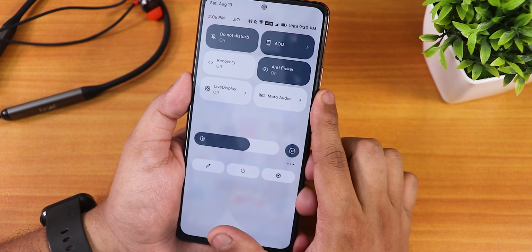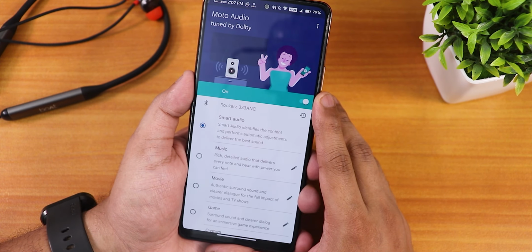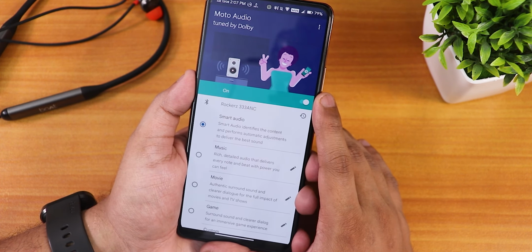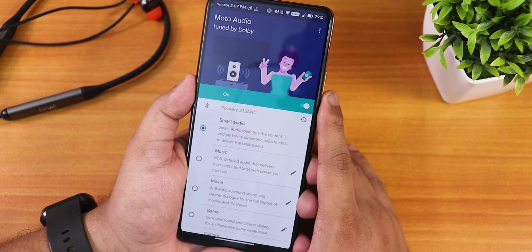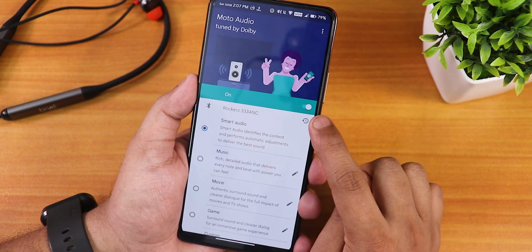And we have the Moto Dolby Audio. Now with this Moto Dolby Audio, let me actually talk about it a little bit. Here, if you're noticing, I have disabled it for my usage, because with normal volumes, I would say it makes the volume a lot more louder. Once you are sleeping or something, if you're listening to a podcast, it makes the voices a lot more louder with this thing turned on.